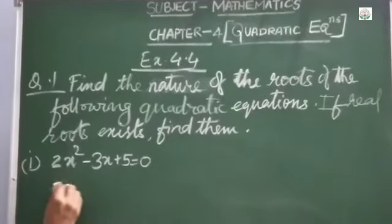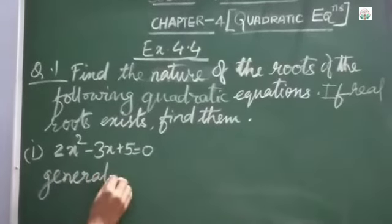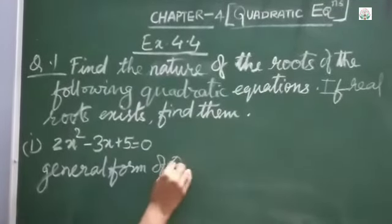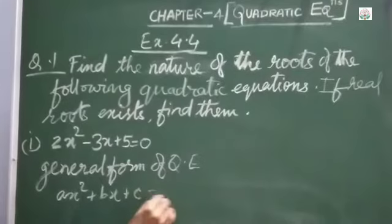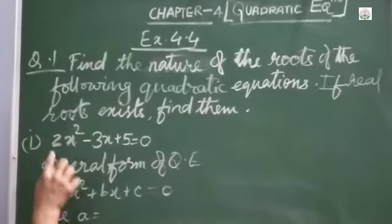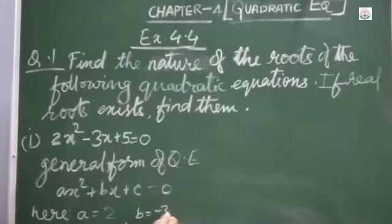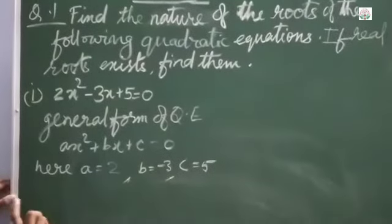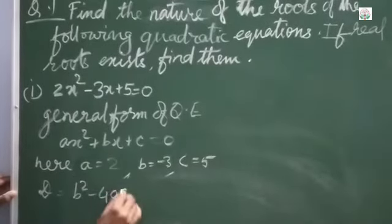Okay. So now comparing this with the general form of the quadratic equation, that is ax square plus bx plus c equals to 0. So here, comparing this with this, what will you get? Coefficient A is equals to 2, B is how much? -3, and C is 5. Okay, so now we will find the discriminant. So D equals to what? D equals to B square minus 4AC.